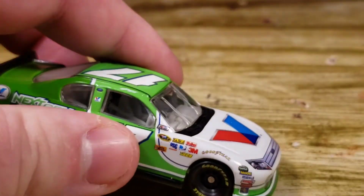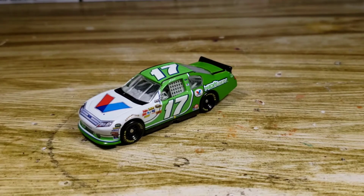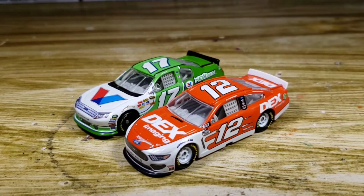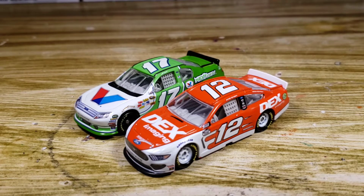But man, look at this. Just look how old this is. Let me get it 2020. Now, this is the 2020 Ford Mustang compared to the 2012 Ford Fusion. Look at the difference. Everything's just built different. It's weird. We came such a long way since the 2012 era. I don't know, it's crazy.